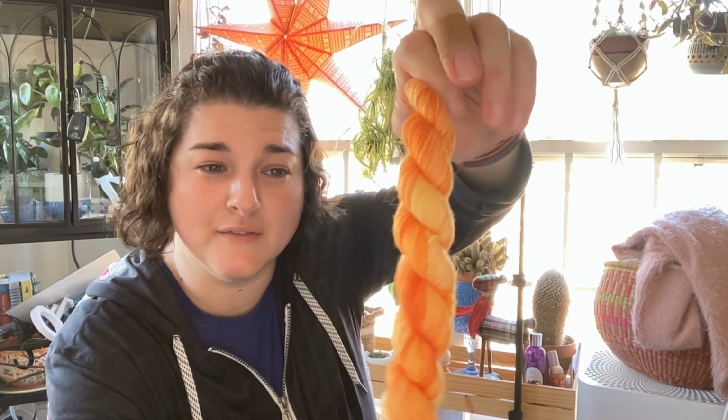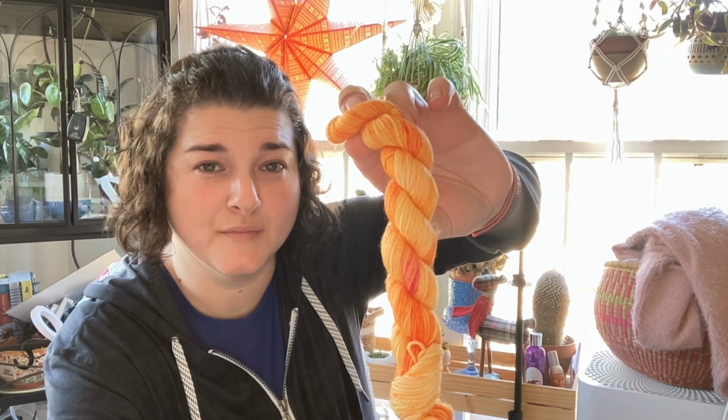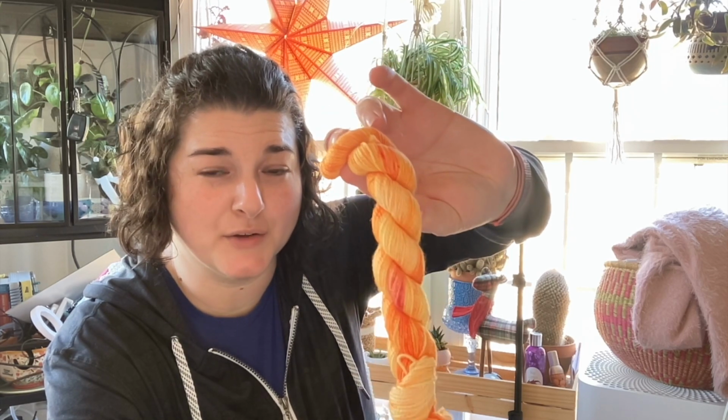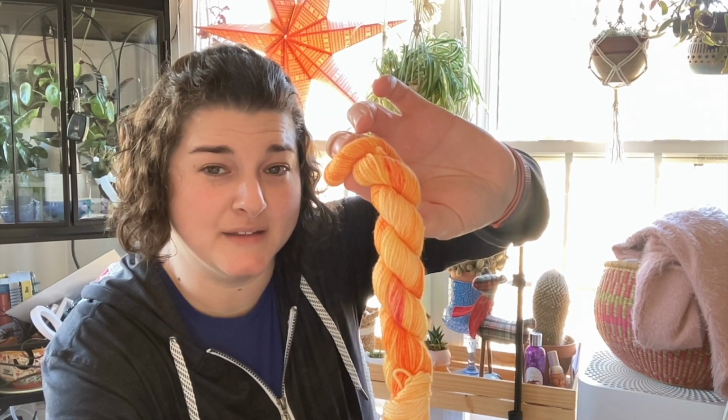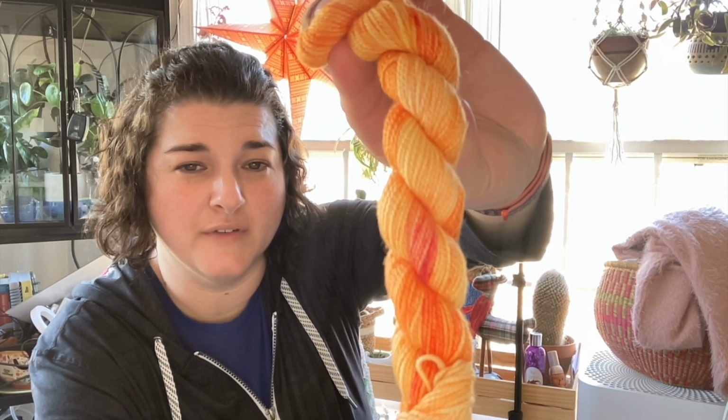And this is very pretty. It kind of reminds me of the Furls crochet hook in Solar. It also looks like my star behind me because when it's lit up it has this yellow tone to it and reds. But that is very, very pretty.